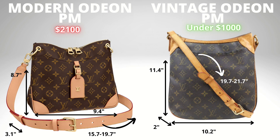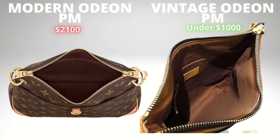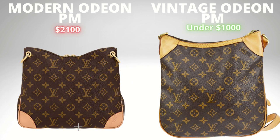Now the vintage one overall is a bit taller and longer, but also slimmer with a longer crossbody strap. The modern one does come with a detachable strap that is adjustable versus the vintage, which is non-detachable, but it is also adjustable. The side profiles look quite similar and the interior design looks similar. Get fabric lining, one main compartment with some slip compartments. But it looks like it's easier to get in and out of the vintage one because it has a bigger mouth opening. This is what they look like from the back.